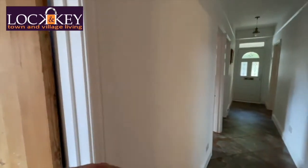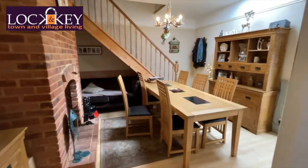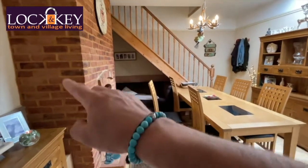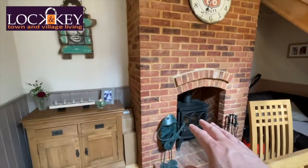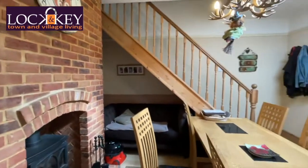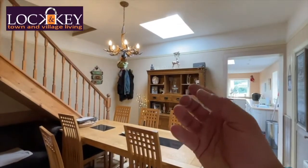1, 2 and 3, living room. And then we're going to go into and turn right. And you've got this beautiful, beautiful dining room. And look at the features it's retaining there with the red brick, nice glowing red brick. Turn the camera around there, and you've got that nice little log fire that goes in. The recessed walling continues. A nice staircase. Absolutely love this room. And of course you can see natural light coming in from that skylight as well.